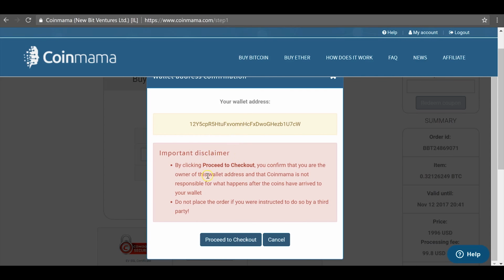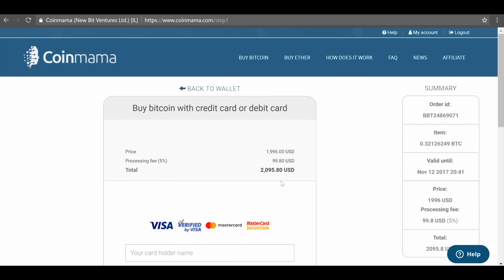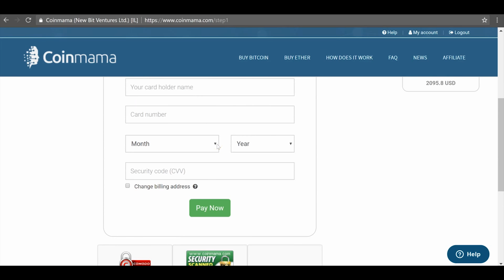It's going to tell you to verify, make sure that this is the correct address. Proceed to checkout. And you'll see there is a processing fee of 5%, and your total is going to be $295. You can fill all these out and click Pay Now.